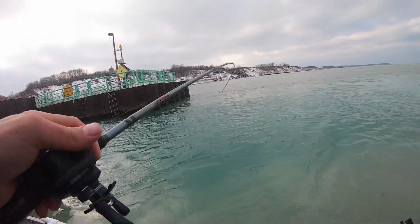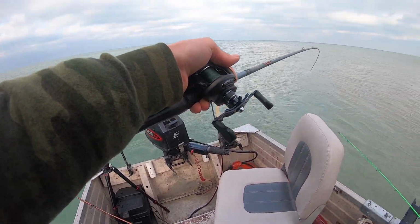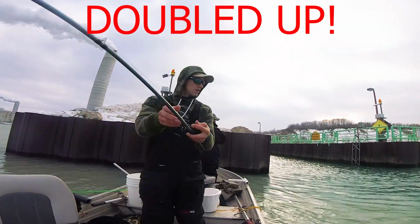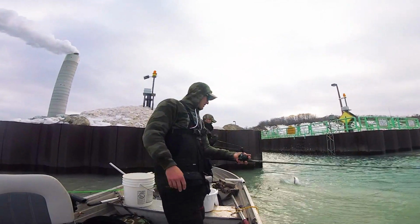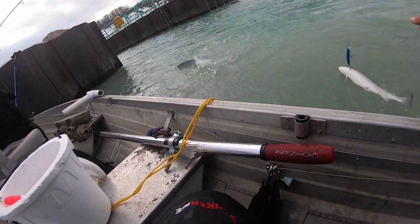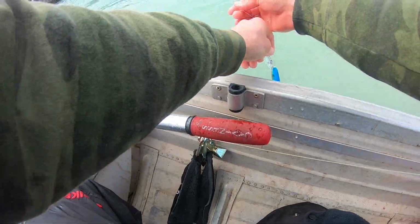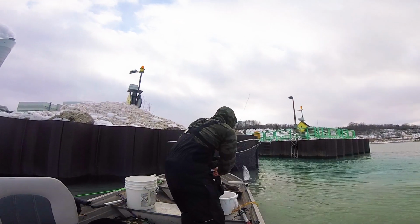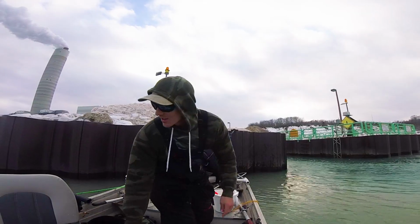Nailed it right up close to the boat. Doubled up. First double. Woo! All right, I'll get mine in here quick. Oh, he's gone. Double. That was fun.